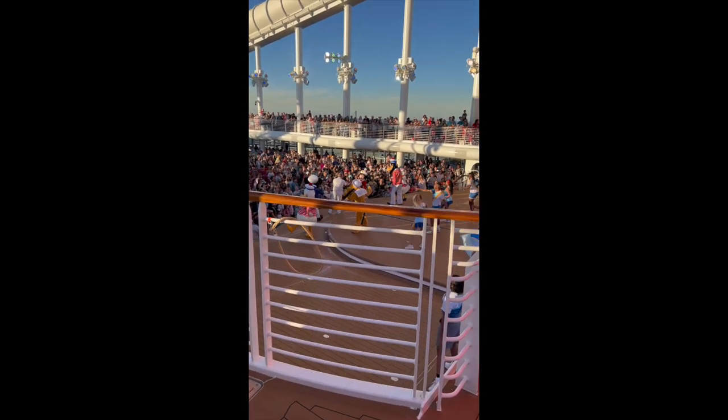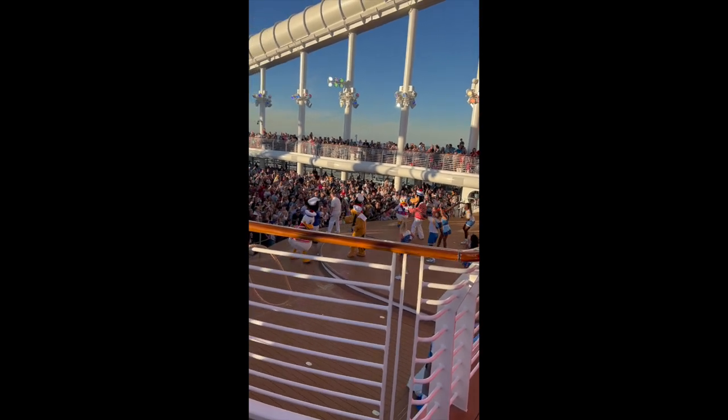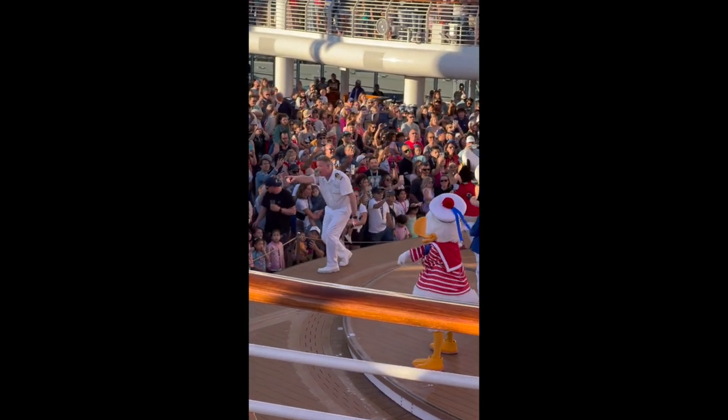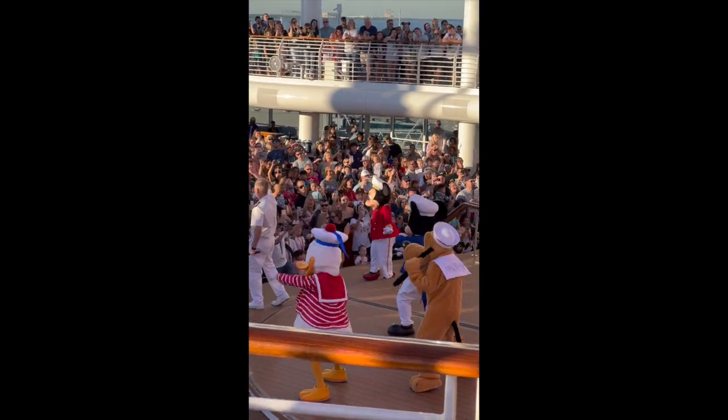Here's a shot of the sailaway party. It's really a special moment when the ship blows its horn and sets off to sail, so you won't want to miss this. If you're trying to capture the moment on video, start taking out your phone when the cruise entertainment director comes on stage. He's the guy in the naval white uniform.